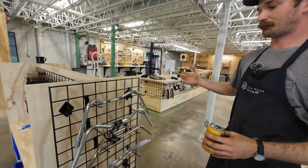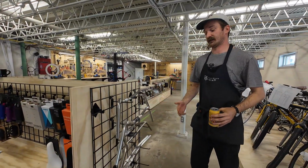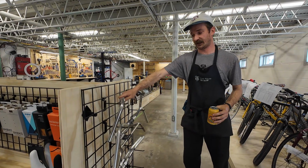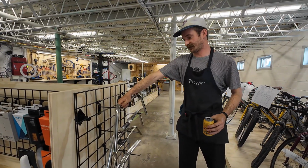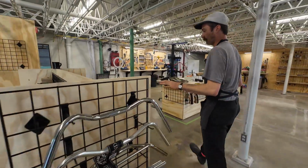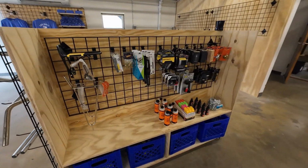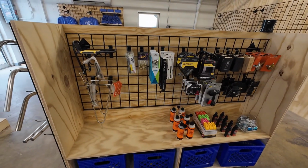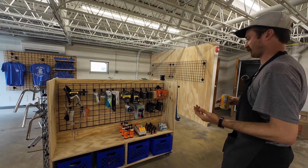And we try to keep a spectrum of cost. These VO bars are really nice and super cool, but we also carry these Zoom bars where you get basically the same thing, but they cost like $7, or maybe they're 14 or something. And then we keep all of our little parts and accessories over here. We try to keep everything in stock to help someone get on their bike and be prepared on their first day.